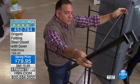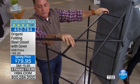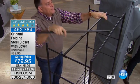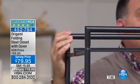I'm going to put on that front support just like this. I'm gonna put on the hanging garment bar, and that just snaps into place. You just put it right there, pops right in. Put on that last support, we're done. That's it. That's all you have to do to build the closet.